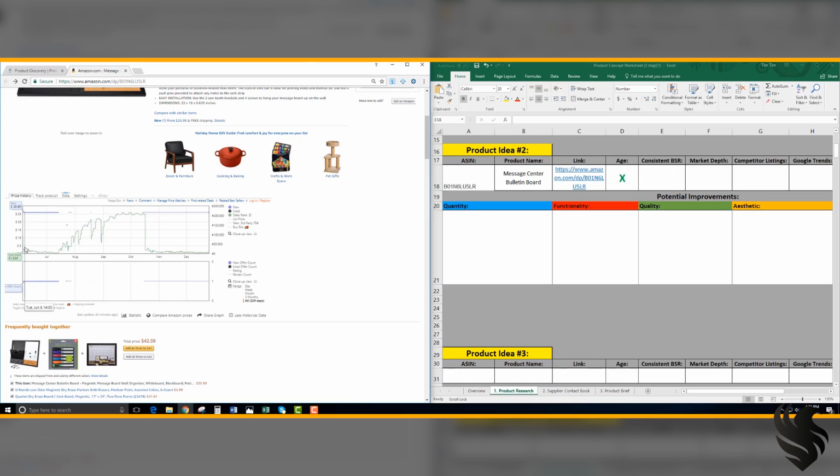When it first launched, it was in the high 20,000s, and then it just continually got better. And then it went out of stock for 3 months. It came back, and again, it was a good seller. So yes, the BSR is consistent. See that it's good.